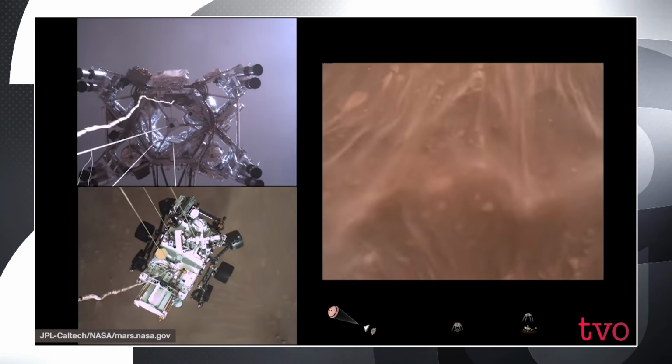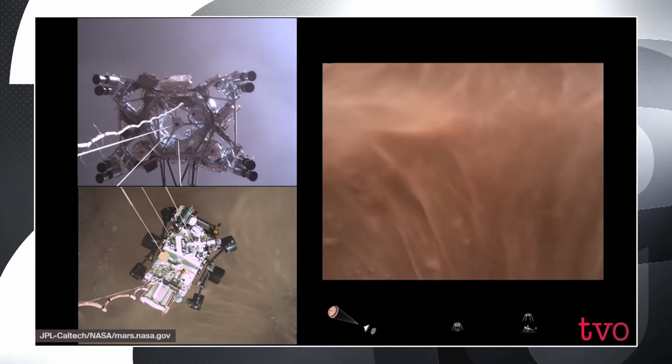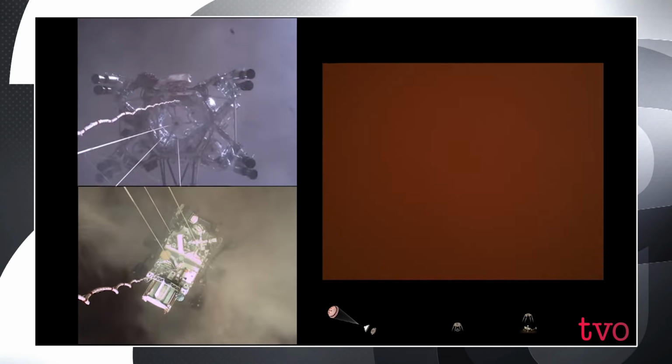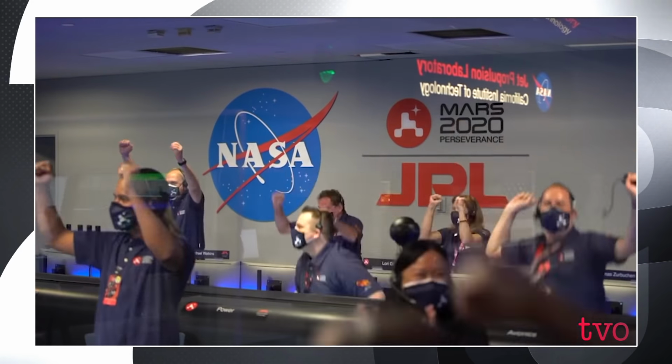Skycam maneuver has started. About 20 meters off the surface. We're getting signals from MRO. Tango Delta. Touchdown confirmed. Perseverance safely on the surface of Mars, ready to begin seeking the signs of past life.